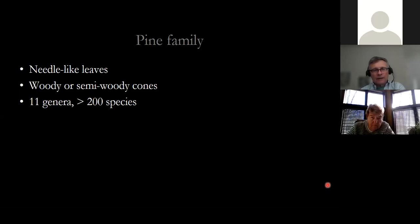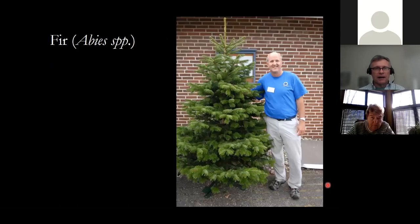The pine family is the other major group of conifers that we'll talk about in this talk. These have needle-like leaves. I think most of you are familiar with what a pine needle looks like. They have usually woody or semi-woody cones. So semi-woody, if you think about something like a spruce cone that's kind of papery, has those papery kind of scales on it. And there's roughly 11 genera and well over 200 different species. A lot of them are pines. I think there's 50 some different species of pines out there.